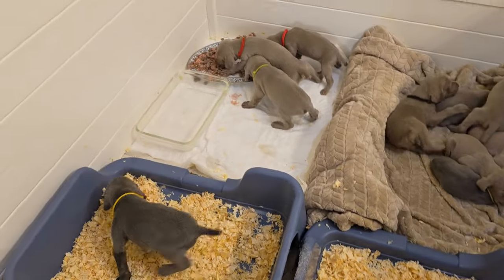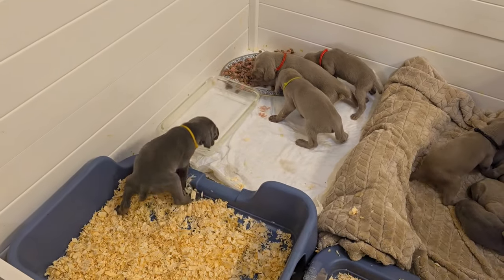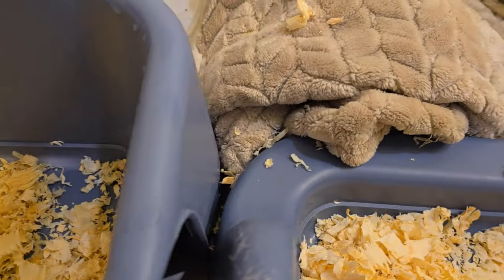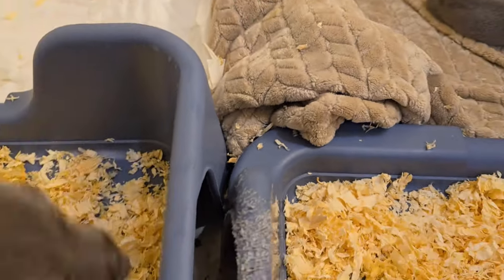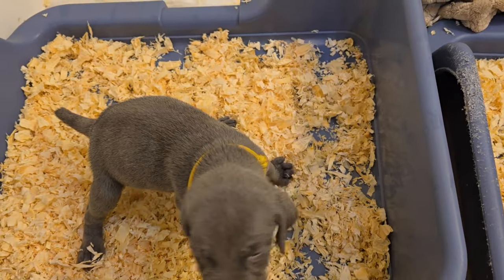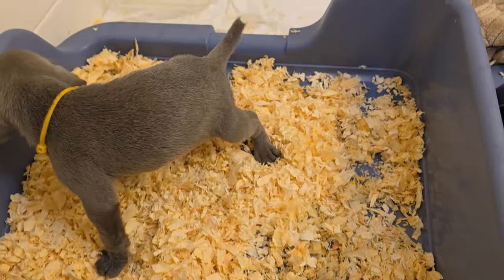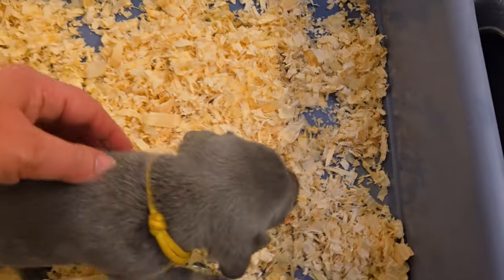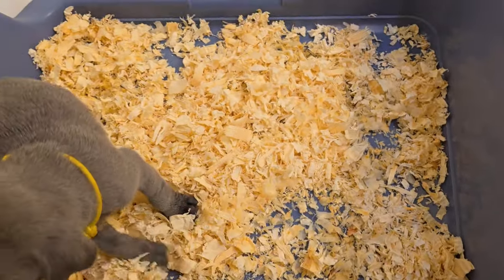We also used goat's milk before, but one time, I think it was last year, some puppies developed diarrhea after using goat's milk. So we decided not to use goat's milk anymore, just to avoid any chances of puppies developing diarrhea.